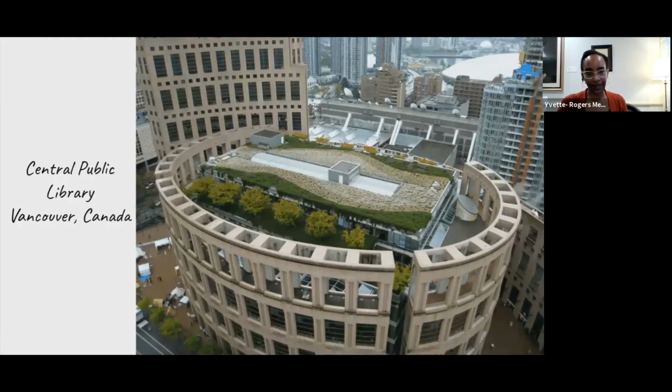Now, I have not been here, but this was my favorite library. This is the Central Public Library in Vancouver, Canada. And I like it because it looks like the Colosseum in Rome, and I love Rome. So that means I like this library a lot. This library opened in 1995, and the library is 9 stories high.